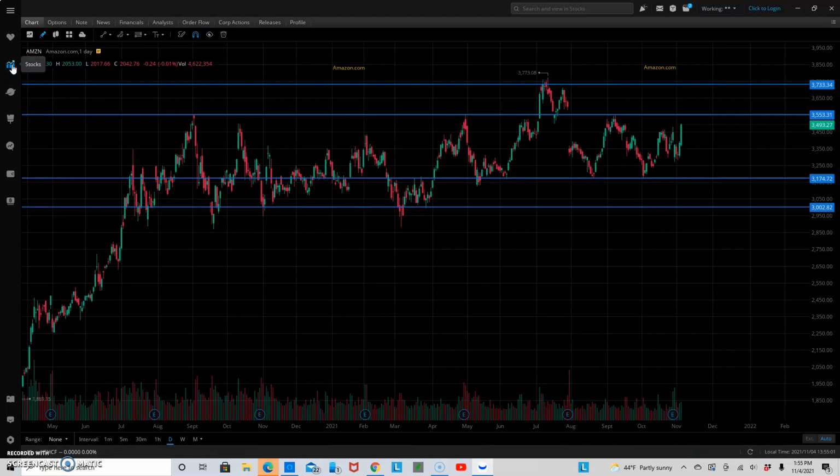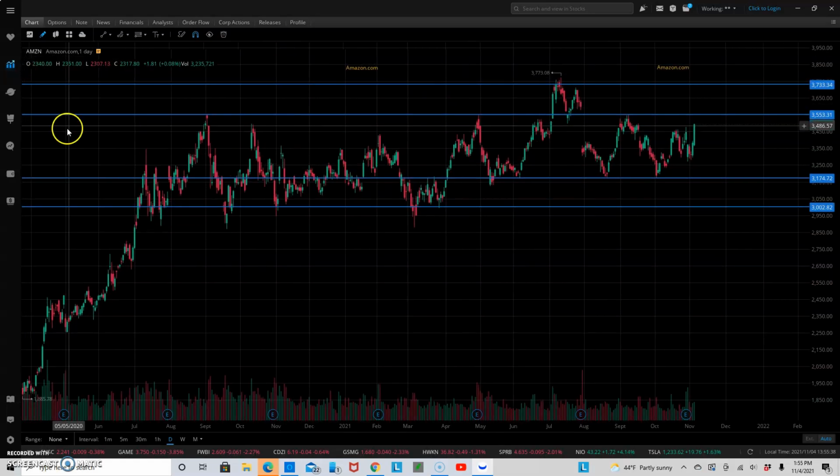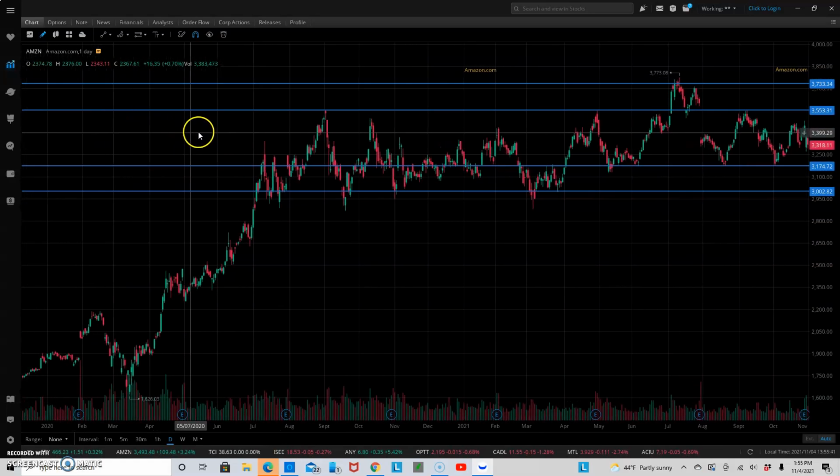In the past year, the stock is only up 10.55%. So for Amazon only being up 10.5% in a year, that's not a good return for a stock this size, okay? For a stock that's over $3,000, almost $3,500, and you're only getting a 10% return on your money, that's a lot of capital tied up in a stock like this, and only getting 10% of return is unacceptable for that amount of money tied up in this stock.